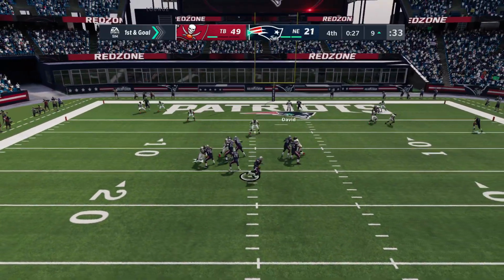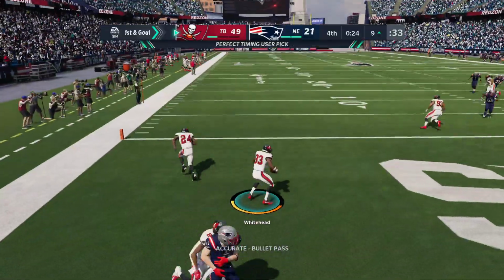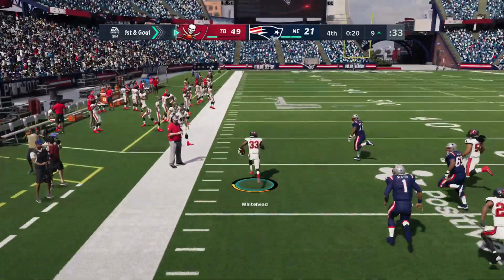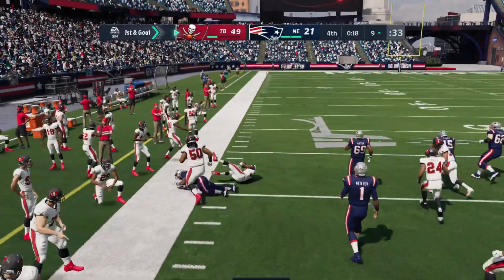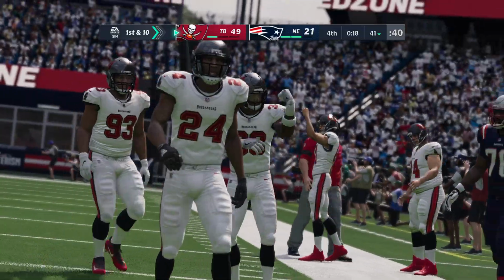Newton throwing again. And this is going to be intercepted. Picked up by Jordan Whitehead. And he will take this all the way up past the 40-yard line.